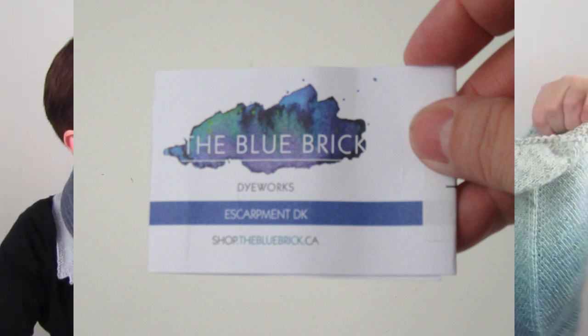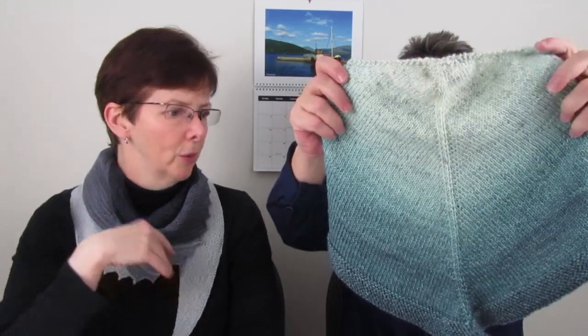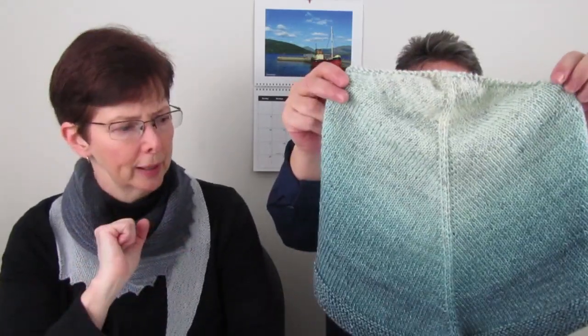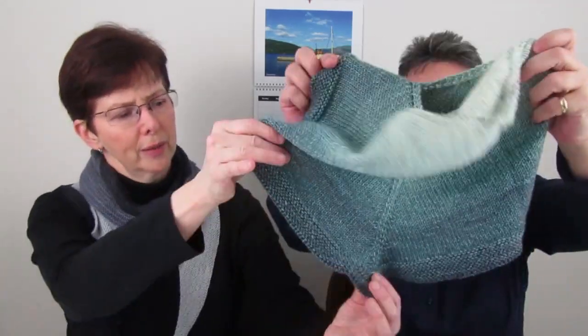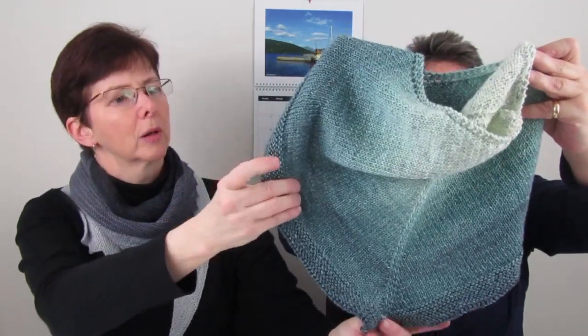It'll be interesting how this sits on. I haven't had this one on yet, so it'll just fit over your head a lot like what you're wearing right now. I do need to block it. I think this piece right down here, I'm going to need to just stretch it out a little bit, to stretch out some of that garter, and that'll help. I think I'll wear this on the next podcast. I know. It's beautiful, and that color is going to be brilliant on you. Yes, I love that color. Great. I'm going to be known as the cowl queen. I have so many cowls to choose from.